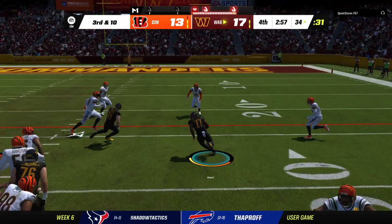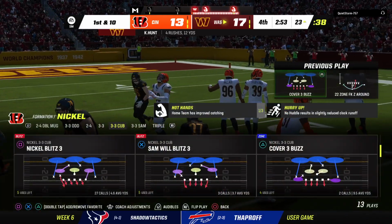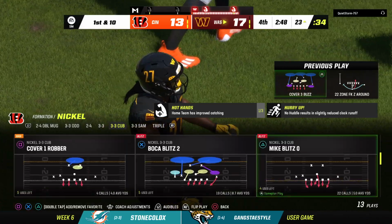They'll run again with Hunt. And he'll follow his blockers there all the way down to the 23-yard line. It's a first down for Washington on a pickup of 11.